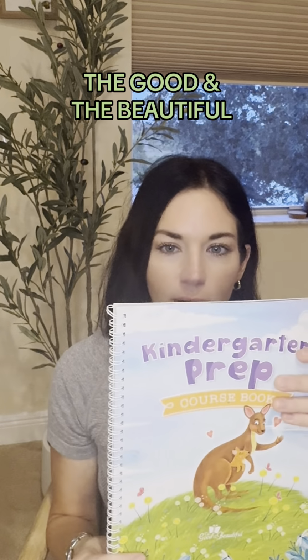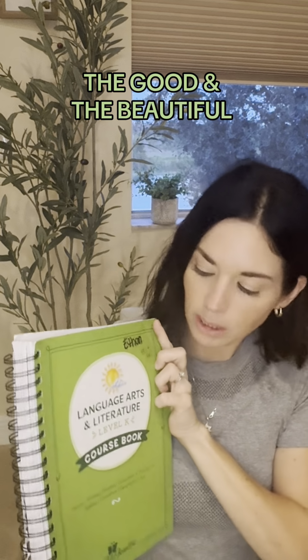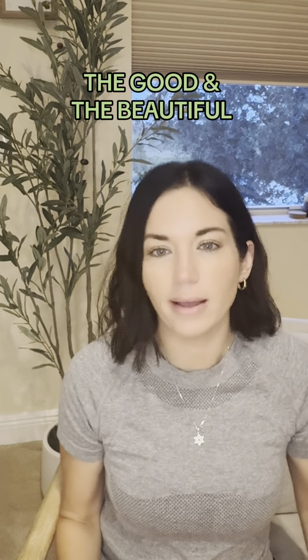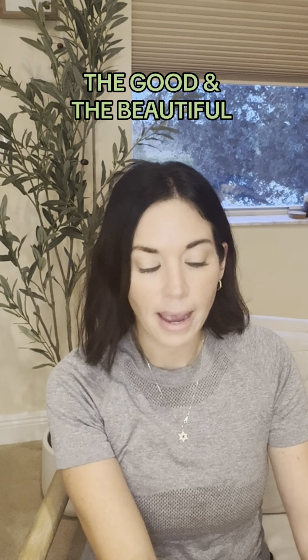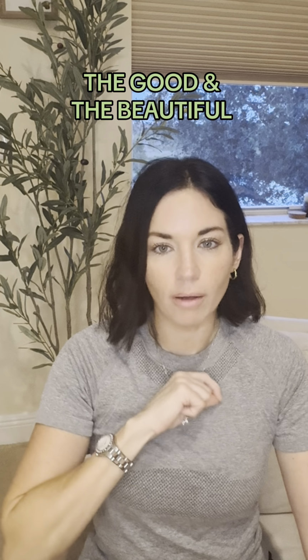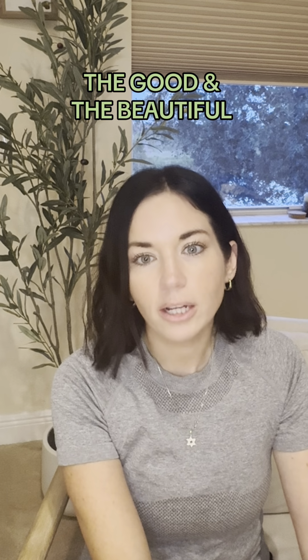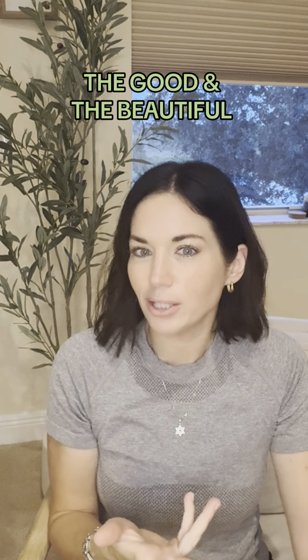We have done preschool, kindergarten prep, language arts level, what is this? This is K. We have done level 1. And this is where we have paused. I did not buy level 2 for this upcoming year. So I can just speak to these levels, but I have used each of these levels a minimum of 3 times, if not 4 times, because I have 4 young kids that I'm homeschooling. So I do feel like I know this curriculum pretty darn well, and I have enough information to speak on it.